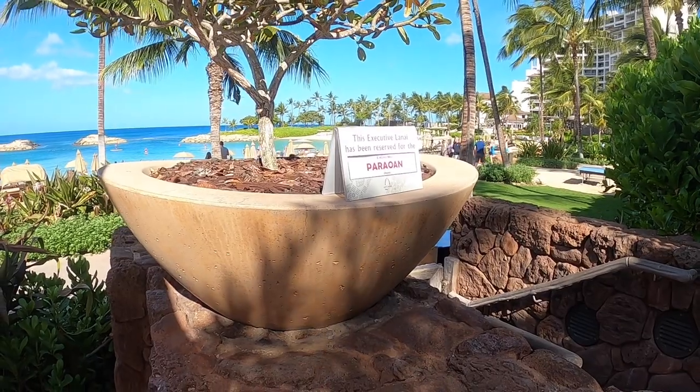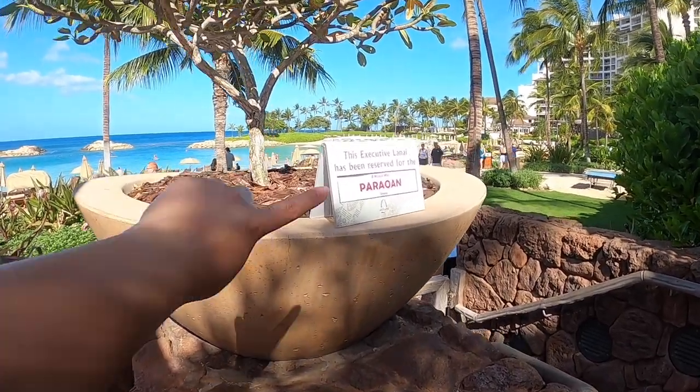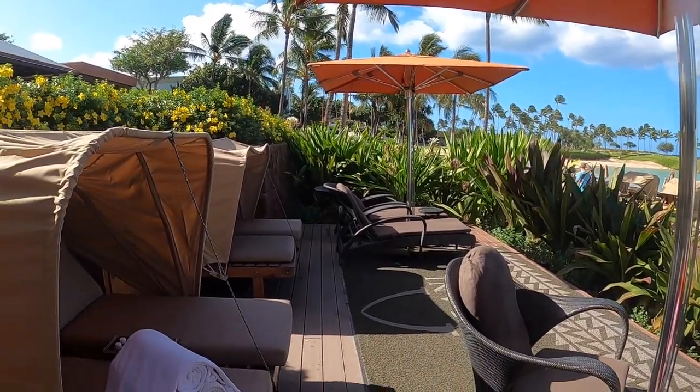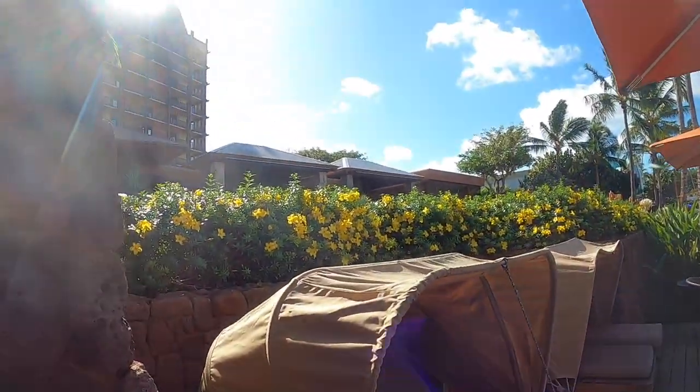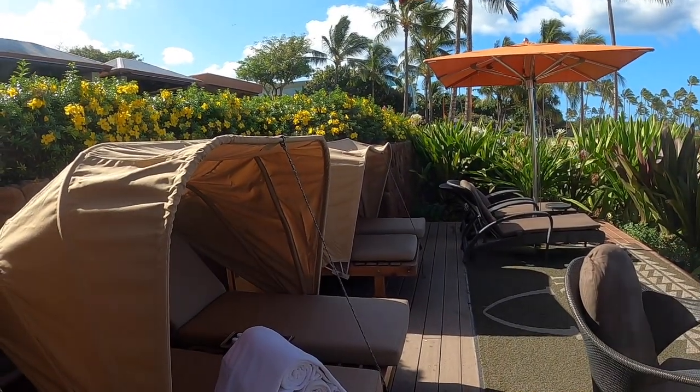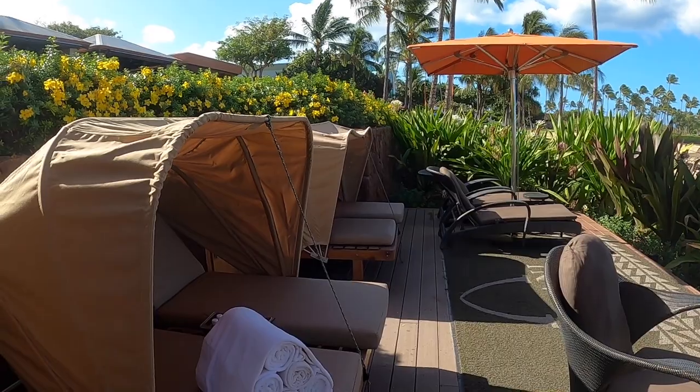All right, we're all checked into our Executive Lanai. There's a sign with our name on it. And so here is our space. It's right in front of the Ama Ama restaurant. They're doing some construction back there. They did give us a heads up about the noise, and we don't mind at all.